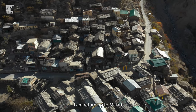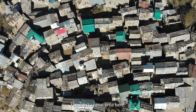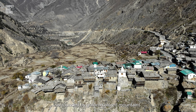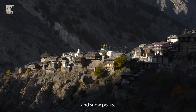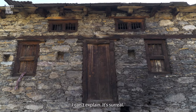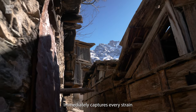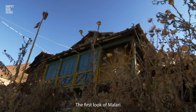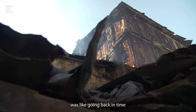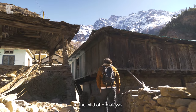I'm returning to Malari after 5 years, because last time I couldn't spend time here. But the image of Malari perched right at the edge of a hill, surrounded by golden colored mountains and snow peaks, was etched deep in my mind. I can't explain, it's surreal, it hits different, it immediately captures every strain of your attention. The first look of Malari, almost camouflaged among the Himalayas, was like going back in time and finding an elusive settlement in the wild of the Himalayas.